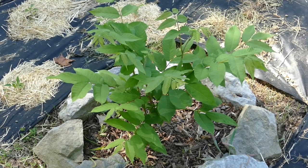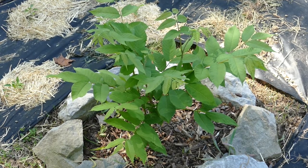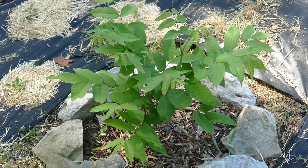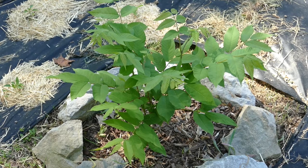Here's the heartnut tree. It's growing beautifully. Probably about, I don't know, 6 or 8 times the size it was last year. Still a long way from producing edible nuts, but everybody's got to start somewhere.